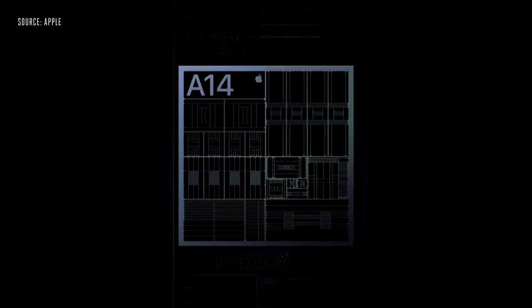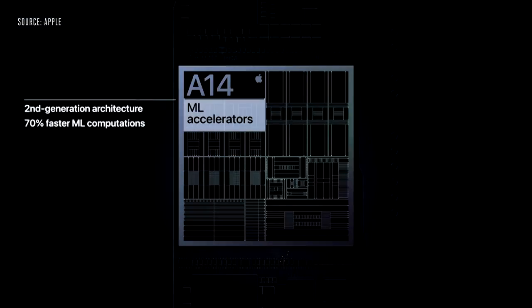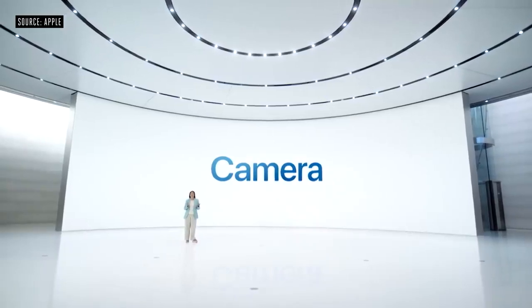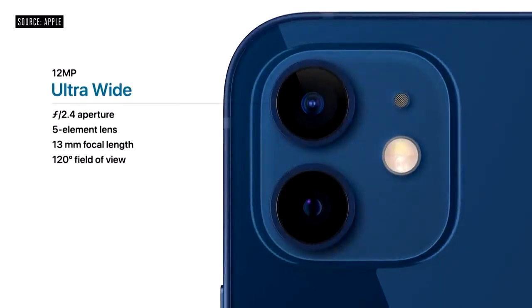We've dramatically increased the performance of our neural engine by growing from 8 to 16 cores. And we've also increased the performance of our CPU's dedicated ML accelerators, now 70% faster. A14 Bionic also combines with our cameras and powerful software to deliver the new dual camera system of iPhone 12. It has the ultra-wide camera that people love and use to take inspiring photos in creative ways.